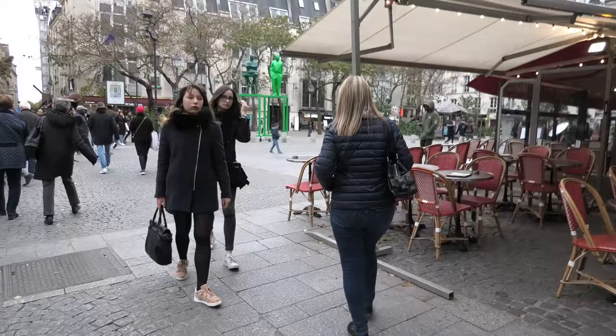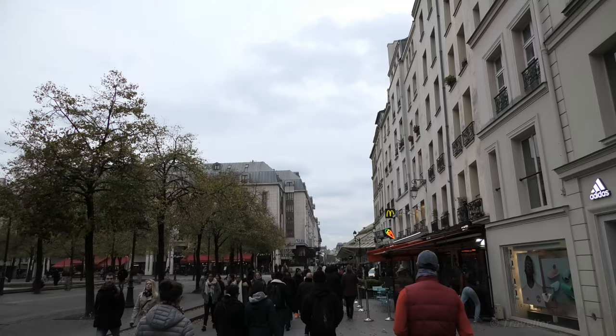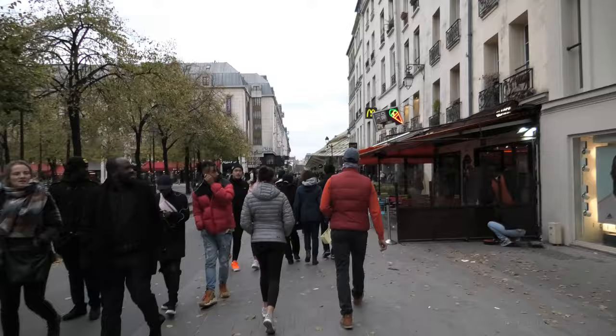We head on down to the... You say it's a market hall or what is it? I'm not quite sure. It used to be a big market. There's also a bar, cafe, restaurant down there in the end. Yeah, let's play.